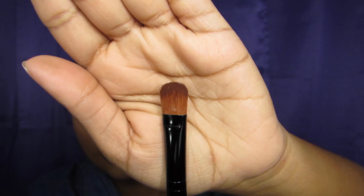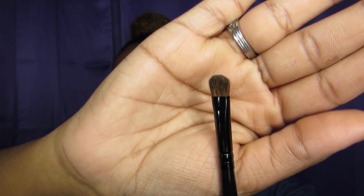Another one, this one looks pretty similar. The other one was slightly more pointed though. Here is just your basic concealer brush. This is a smaller one you could use for like eyebrows or something. Here is a small eyeshadow brush.